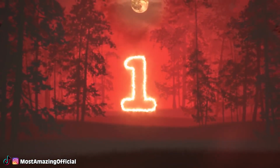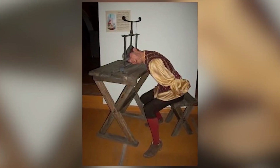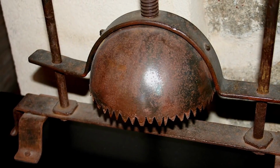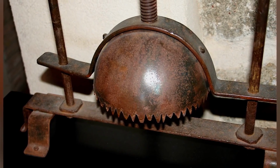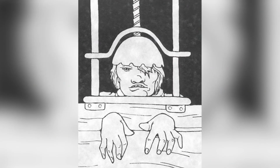And in our number 1 spot, we have the head crusher. Just the sound of this invention alone is gnarly, and it's pretty self-explanatory. The device was basically a vice for the head. I know, it's gross. So basically, it was a metal device that hooked onto a person's jaw and then head. Then the executioner would twist the handle and it would push the head and jaw together. And then you get it.